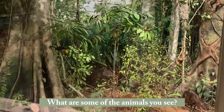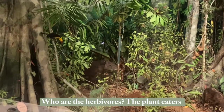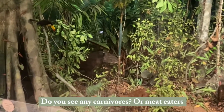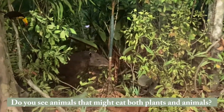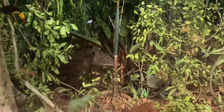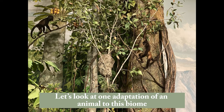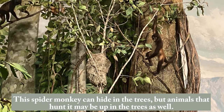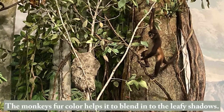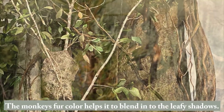What are some of the animals you see? Who are the herbivores, the plant eaters? Do you see any carnivores or meat eaters? Do you see any animals that might eat both plants and animals? This is one. Let's look at one adaptation of an animal to this biome. The spider monkey can hide in the trees, but animals that hunt it may be up in the trees as well. The monkey's fur color helps it to blend into the leafy shadows.